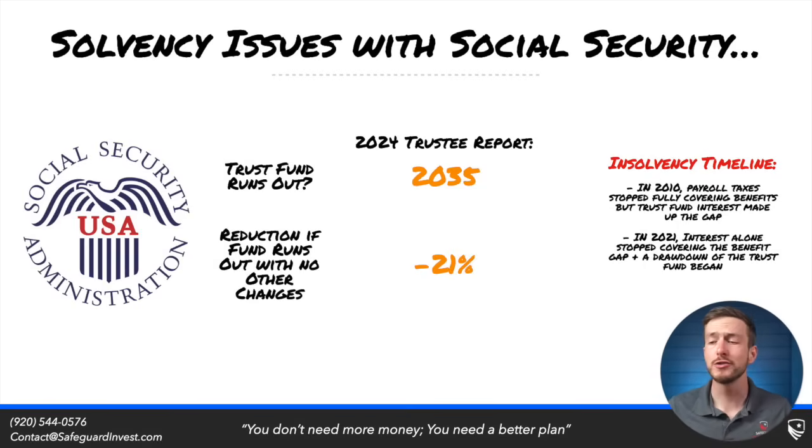At this point, all Social Security would have is payroll taxes coming in, which would only fund about 80% of current benefits long term. If we assume a 21% cut in benefits, a retiree receiving $2,500 in Social Security benefits a month would see their benefit cut to $1,975 per month. A pretty sizable haircut. But here's something you may not be aware of in relation to the trust fund.